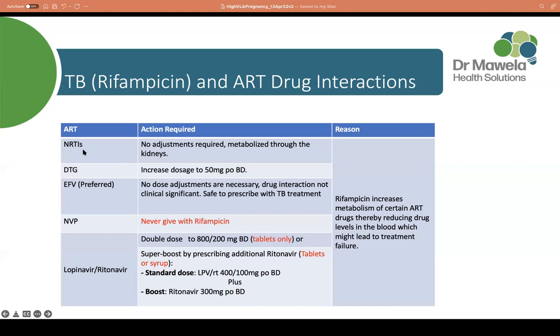NRTIs, tenofovir, abacavir, zidovudine, and so on, they are generally metabolized through the renal system. There's no need to do any dose adjustments. Nevirapine should never be given with TB treatment. And lopinavir, ritonavir, generally, you either double the dose or prescribe additional ritonavir as a boosting mechanism to minimize the effect on lopinavir, where the blood levels would be lowered.